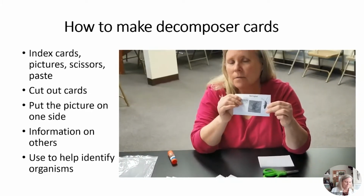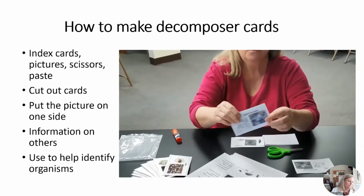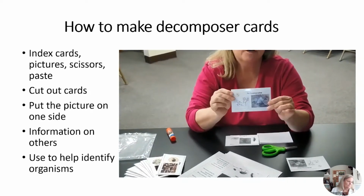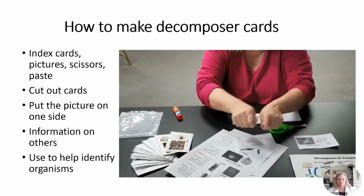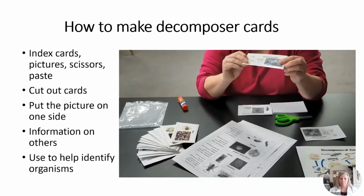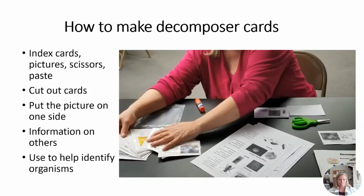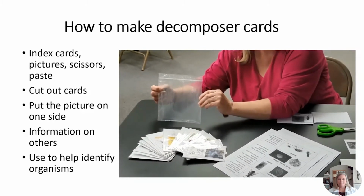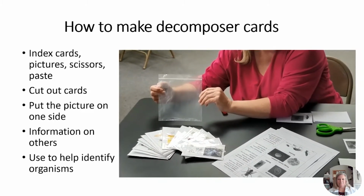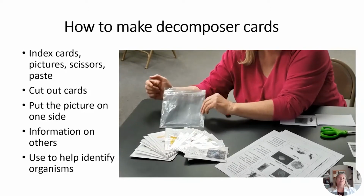Now, if you'd like for these cards to be secure really well, if you're going to have them outside a lot, you can also cover them with clear packing tape. Just simply put a layer over it and another layer over back here. And now with these cards, you'll see that you've got quite a few of them. It's a good thing to keep them all together in a bag. That way I can just throw them in my backpack if I'm ready to go hiking and want to look at decomposers.